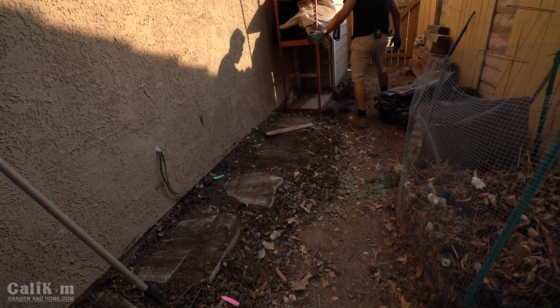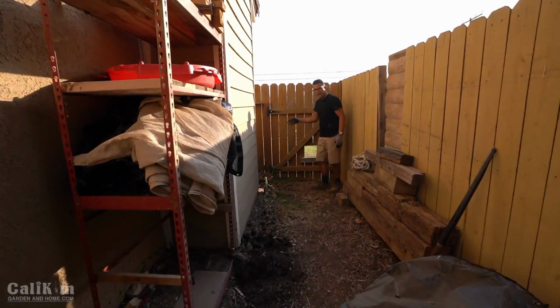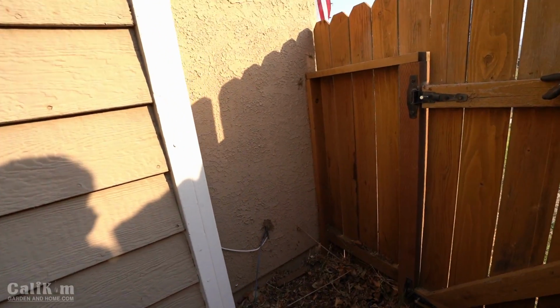And we come down here. And now we have our corner back again, which is nice. We can still use it. We'll just have to keep it neater and stay on top of it.